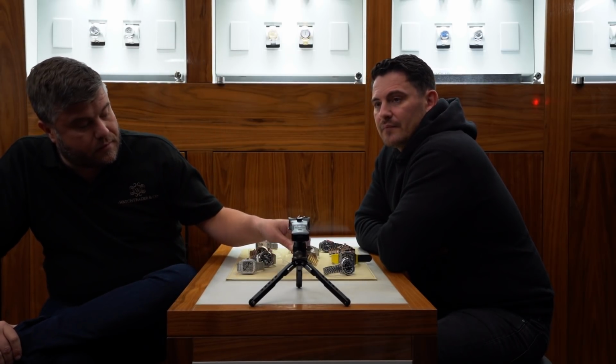Datejust 41s have gone up. In general, everything has gone up. I would also say that like a Datejust, a 36 with the champagne and the two-tone on Jubilee, you're not getting anything with papers now for 5k, whereas before that was possible. It's like 6-7 grand for something clean.